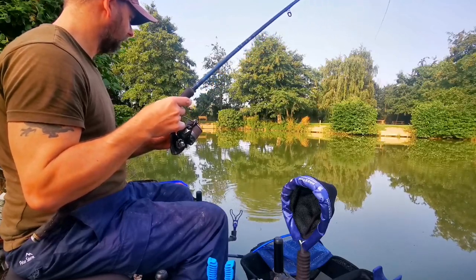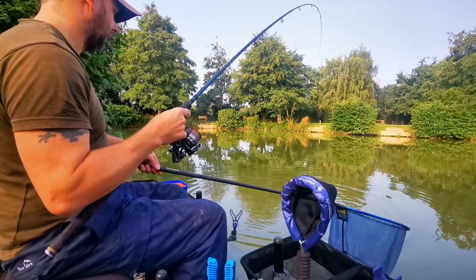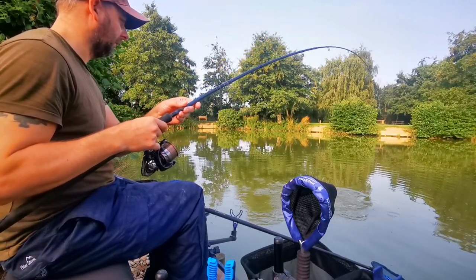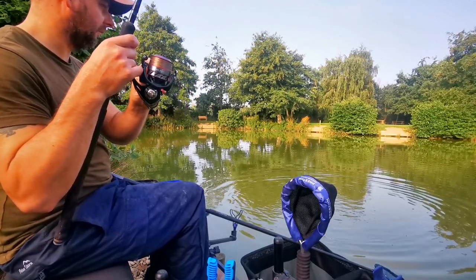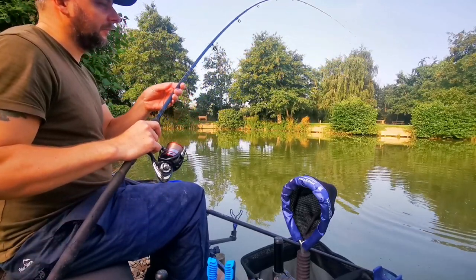So like I said, after about 5 or 6 minutes, if I haven't had a bite, I'll redo it and maybe change the hook bait. I was getting sort of 2 to 4 fish, and then it was taking a bit longer, so I was changing my hook baits constantly. I was going from red to yellow to just a normal 6mm pellet, trying all different things.